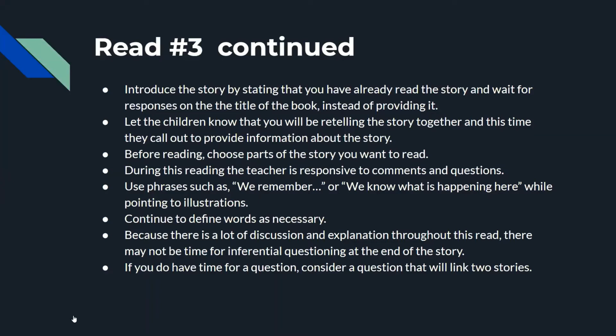Okay, so when I do this read with my students, I start out by really going over the expectations and letting them know that this is a different time that we're going to read the story, when we all work together to tell the story. For some of the stories, you don't even have to choose parts that you're going to read because they are going to love the story and they're going to want to tell the whole thing, which is okay. Usually I start out by reading the first page or 2 at least to kind of reorient everybody to the story, and then we jump in from there.